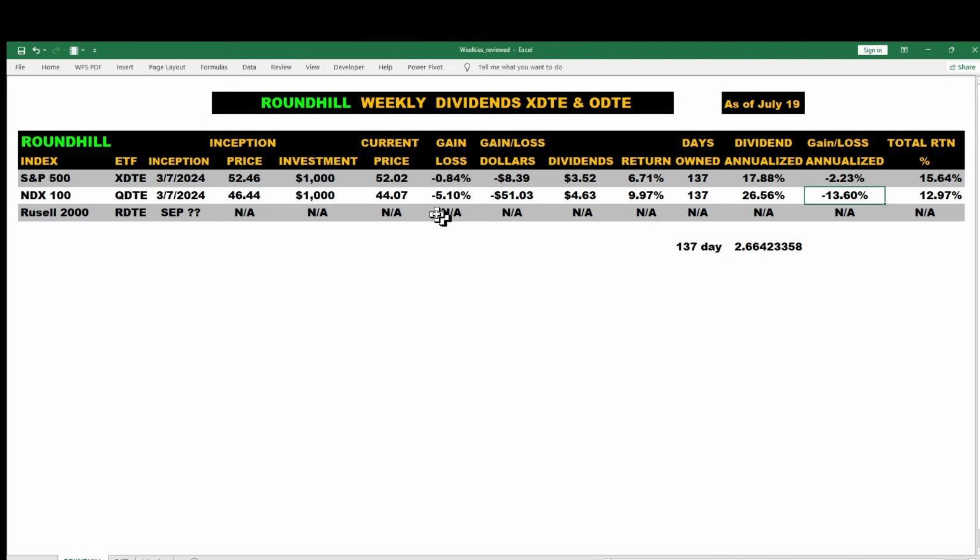Just like 137 days doesn't make 52 weeks, doesn't make 365 days, but that's what it's been trending. And nobody can say over the last 137 days the NASDAQ 100 hasn't done well, because it generally has. But maybe over the last 30 days it hasn't done very well in comparison.